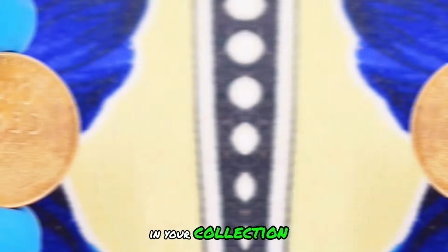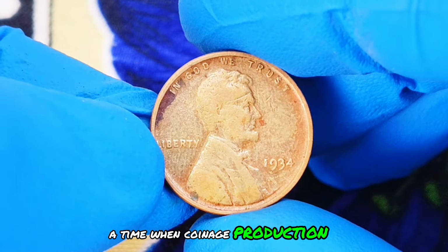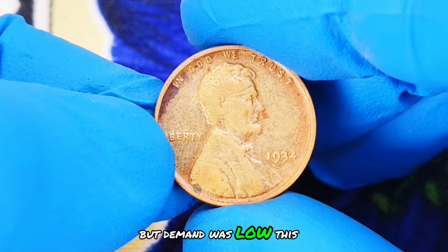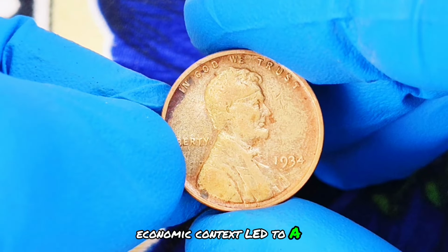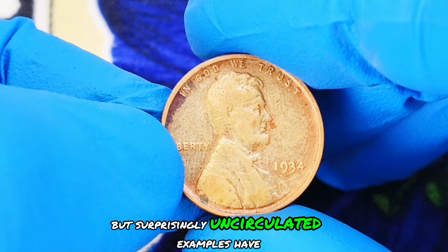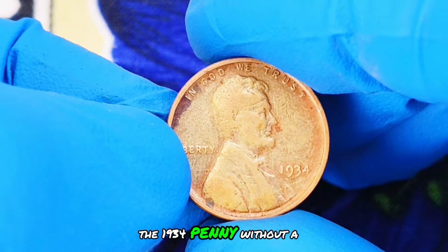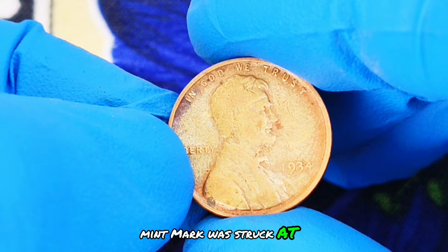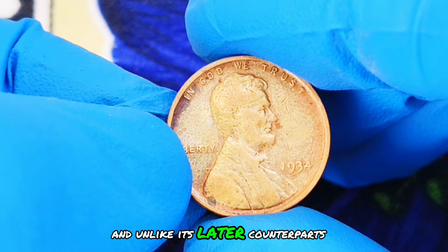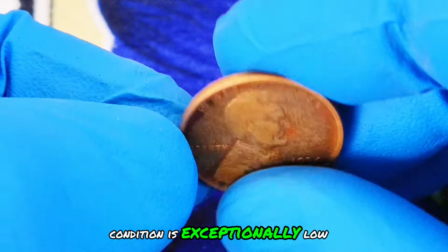Next up, the 1934 wheat penny was minted during the Great Depression, a time when coinage production was high, but demand was low. This economic context led to a large number of these pennies being produced, but surprisingly, uncirculated examples have become quite rare. The 1934 penny without a mint mark was struck at the Philadelphia Mint, and unlike its later counterparts, its survival rate in uncirculated condition is exceptionally low.